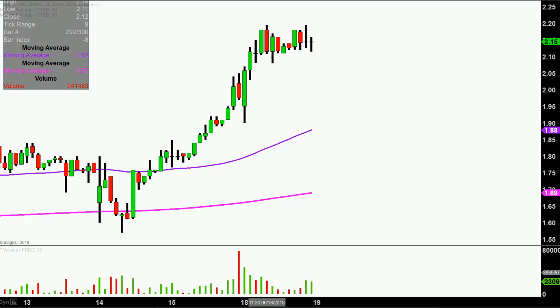I don't mean to state the obvious, but I will anyways. Very nice movement the past few days, and then you factor in today's volume, and biggest volume this chart has had for quite a while. So a lot of eyeballs on this one, so let's map out some levels of support, and then we can talk about areas of resistance.